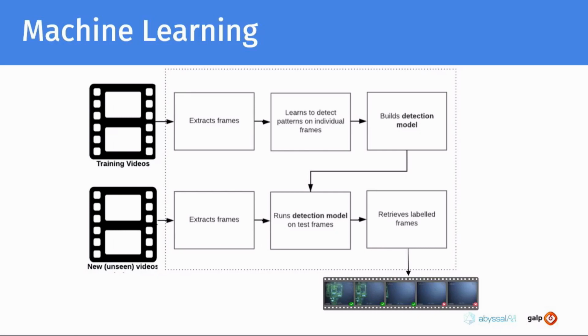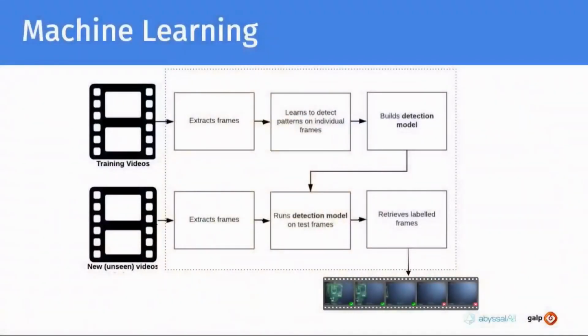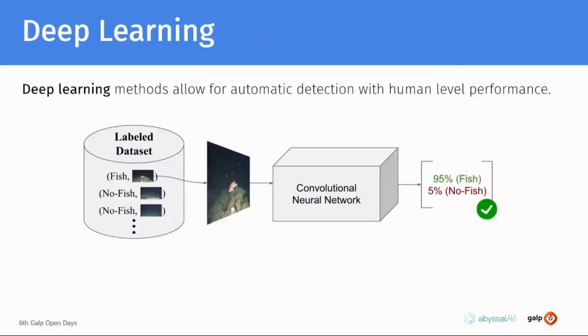So we have this training phase where we extract frames from the training videos, and we start to learn which patterns correspond to a fish, which patterns correspond to a frame that has no fish. And step by step, a new model is born that is capable of detecting fish in ROV videos. And then, of course, we want to apply this model to new videos that were never seen before. We extract frames exactly the same way, we run the model, and then the output is exactly the same frames, but with the label: it has fish or it has no fish.